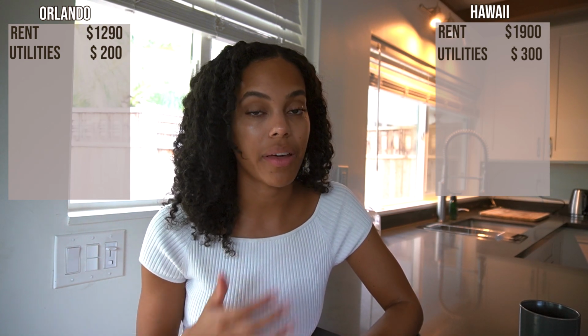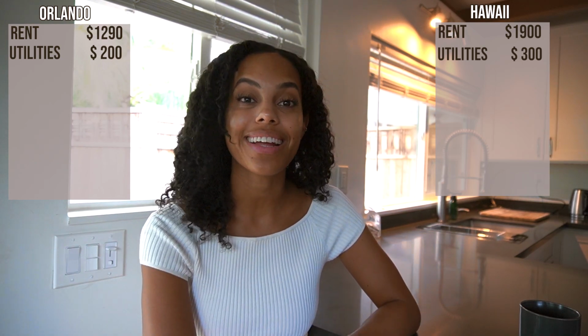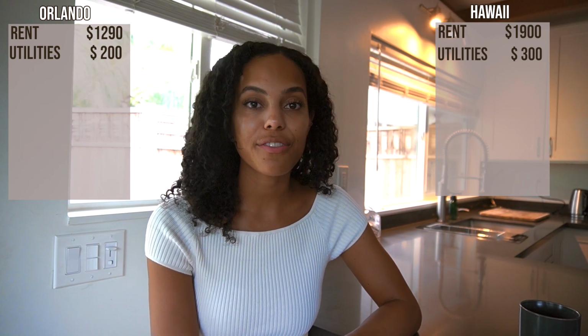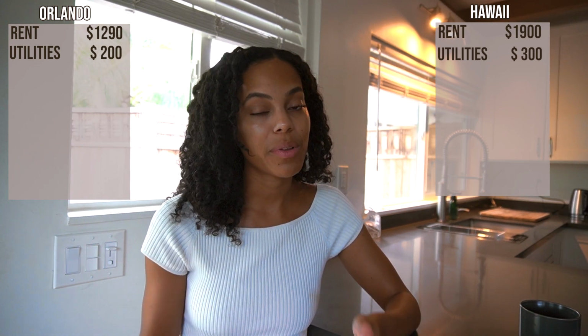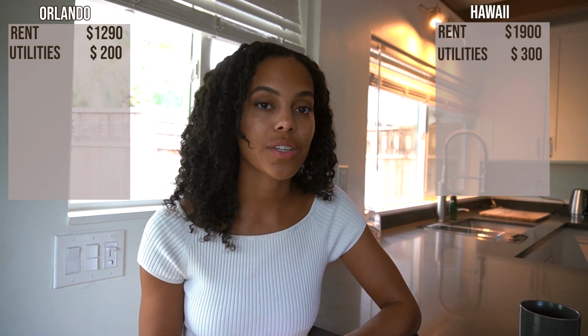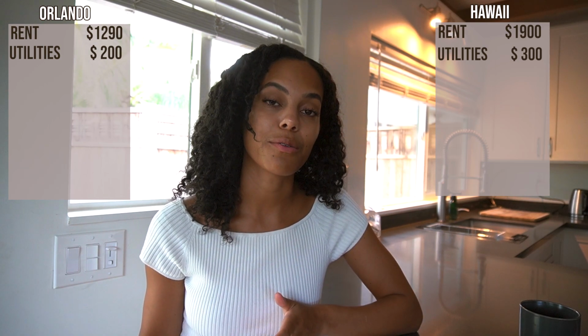In Orlando, we had a one bedroom that was 790 square feet, about 800 square feet, with a balcony, which we paid $1,290 for per month. In Orlando, we spent $200 on utilities per month. So that made our total rent and utility cost $1,490. So that's definitely a price increase for Hawaii, for less indoor space, but we do have more outdoor space. No central AC here in Hawaii. We have a portable AC as opposed to central AC in Orlando.